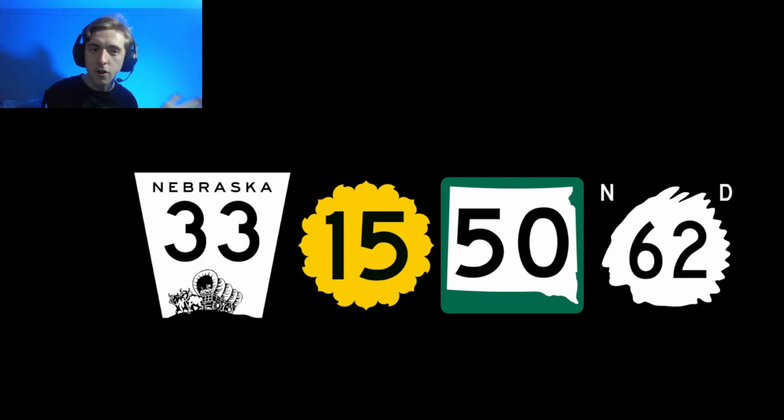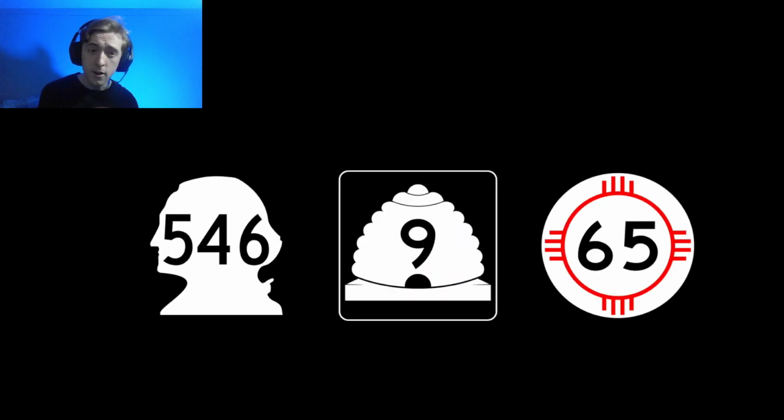And the image on the far right is unique to North Dakota. On the left, we have a white silhouette of George Washington, and that is a great way to identify Washington state. In the middle, we have the unique one for Utah, and on the far right, that looks like some sort of baseball, so you should only be in New Mexico.